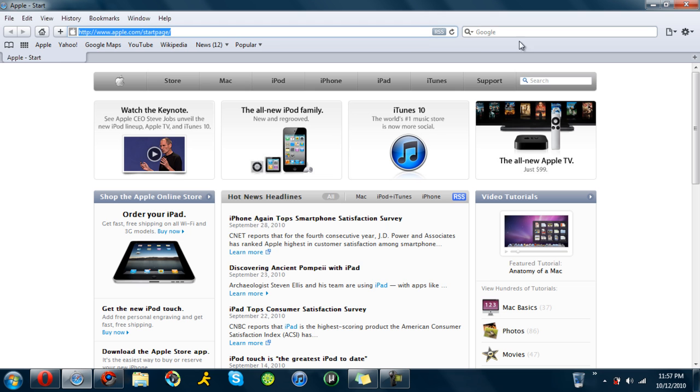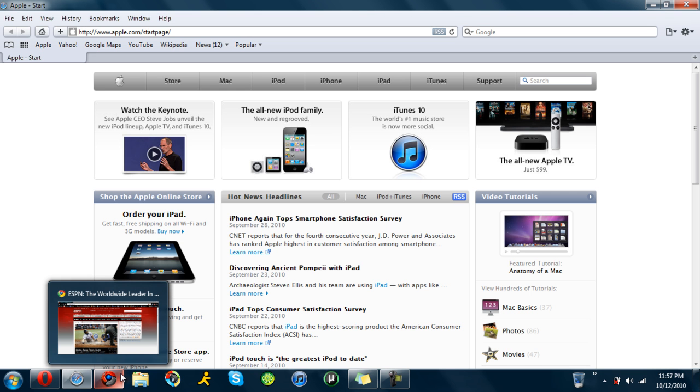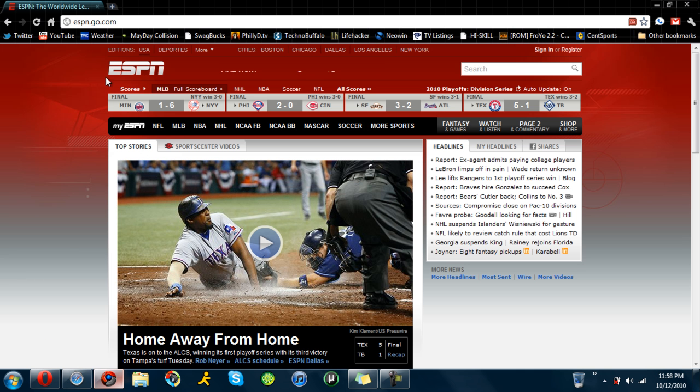You have your Google search, and your tabs, and your menu buttons up here, but you can't change the appearance, and there's nothing to really change what you're seeing right now. So that kind of makes Safari a blah in this situation. So in this category, we're pretty much done with Safari, and it's not going to be the winner of this round. So next we're going to look at Google Chrome.